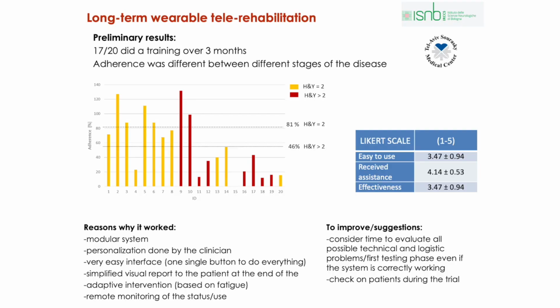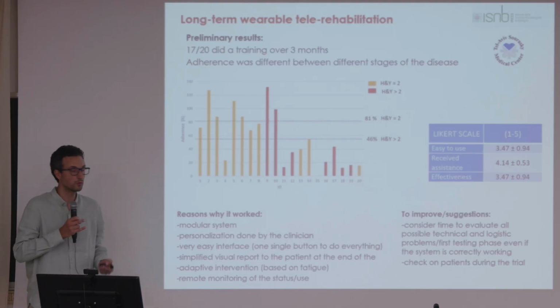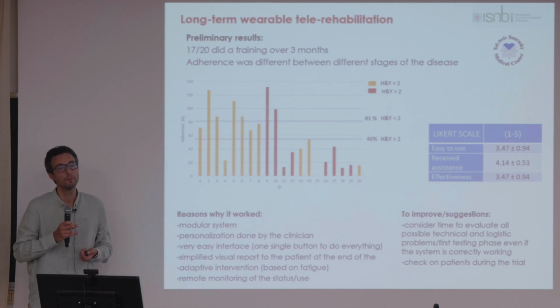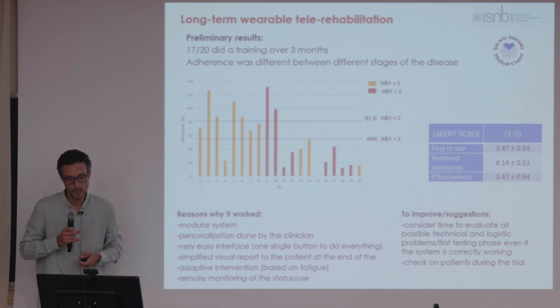So I want to tell you a reason why it worked. It's a modular system, okay? It's 3 sensors, but you could also use 2. There's the personalization that is done by the clinician, and this also helps the adherence of the patient. It has a very easy interface, 1 single button in the app to do everything. There's a simplified report to the patient, and it is an adaptive intervention. Based on the fatigue of the patient, the system does not provide too much feedback.